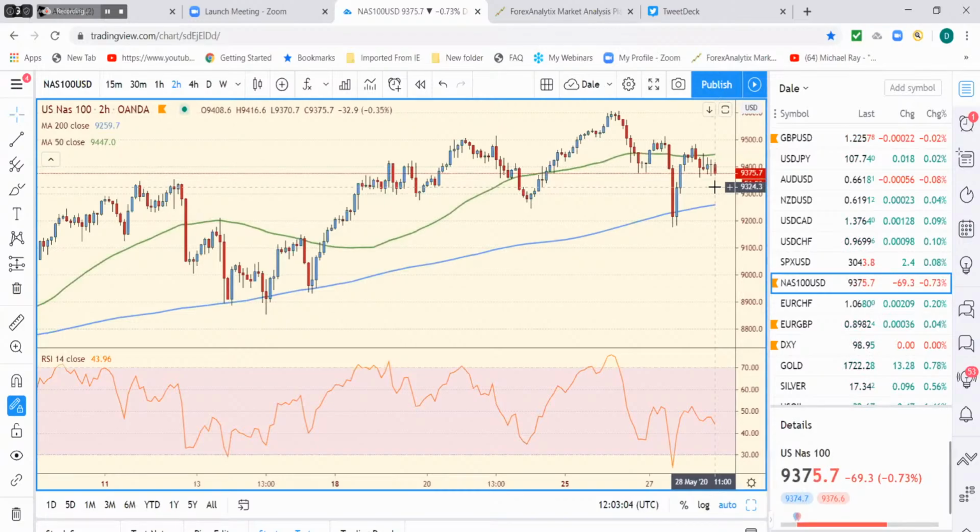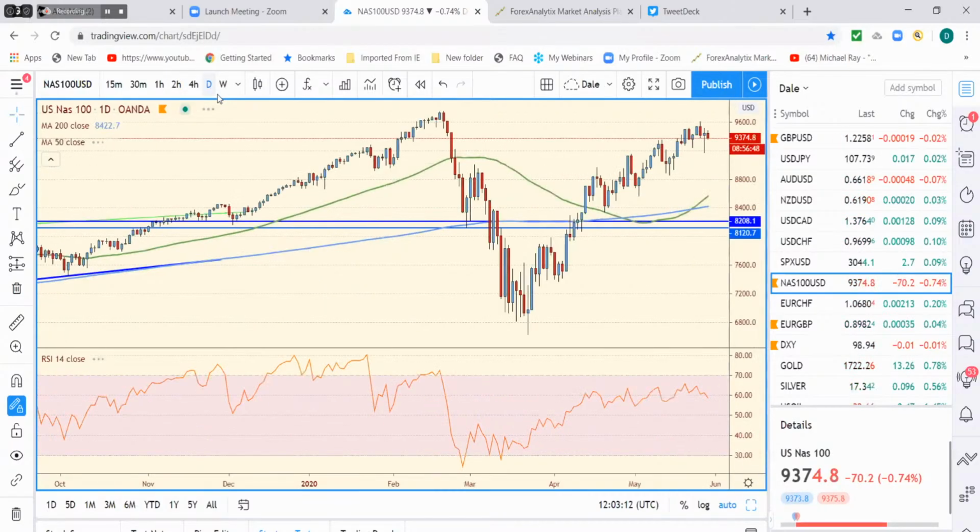Okay, we had Peter Goodburn on yesterday, and he's talking about a correction that could take us down in the Nasdaq. I believe he was talking 8,500 or so, back down here towards these moving averages, this 8,400 level. Things are okay, Pete.